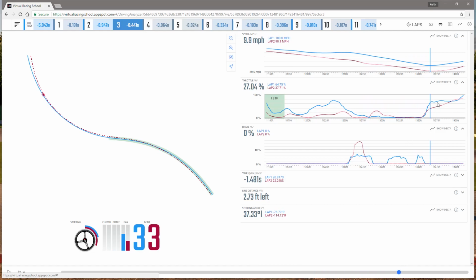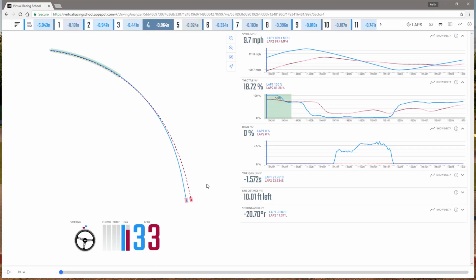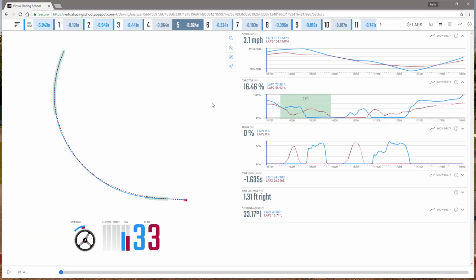But getting back to throttle off the corner a little bit earlier, and you can see how he's actually sacrificing the exit a little bit to set up the next corner in the S's, where he is really close on time. So he looks real good there. I think he's doing a good job of setting it up and taking a good line through there. So that looks good. Same with the next sector, even closer on time. Line looks good through here.